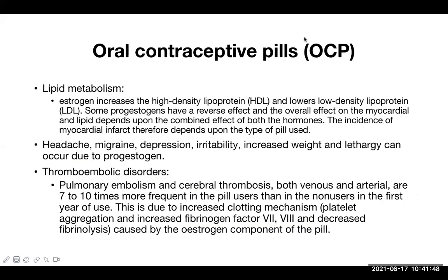Now, what about the lipid metabolism? Another interesting knowledge regarding the lipid metabolism. Estrogen increases the high density lipoprotein, that is HDL, and it lowers the low density lipoprotein.